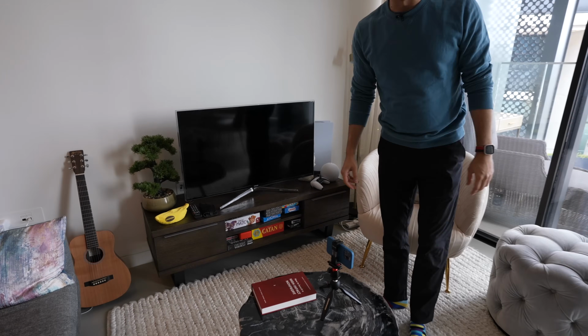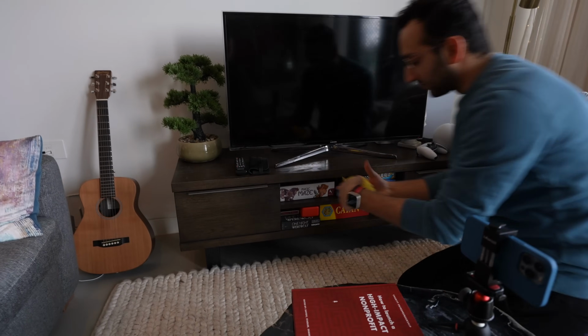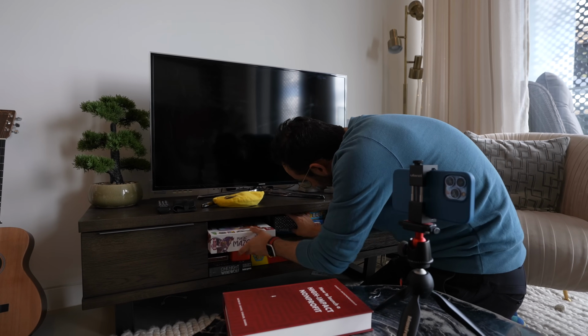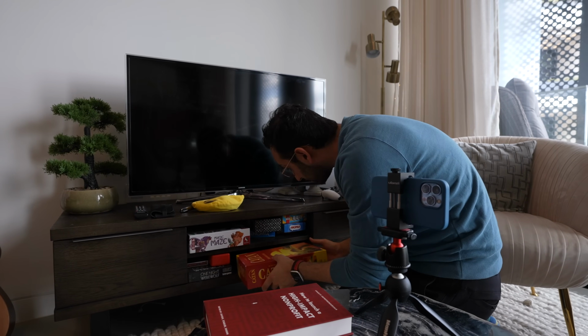We don't really spend a lot of time watching TV, but the TV is there just in case. Over here, we have loads of board games. So we've got Bananagrams, fantastic little game that you can play with your friends. We've got Magic Maze, which is a new one. We've got Anomia, we've got Catan, really solid game. If anyone is not a fan of strategy games, you should definitely check out Catan.